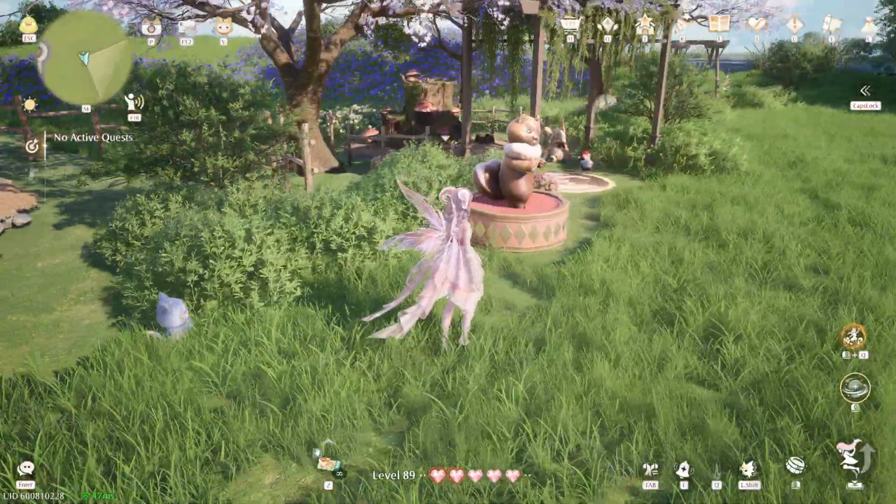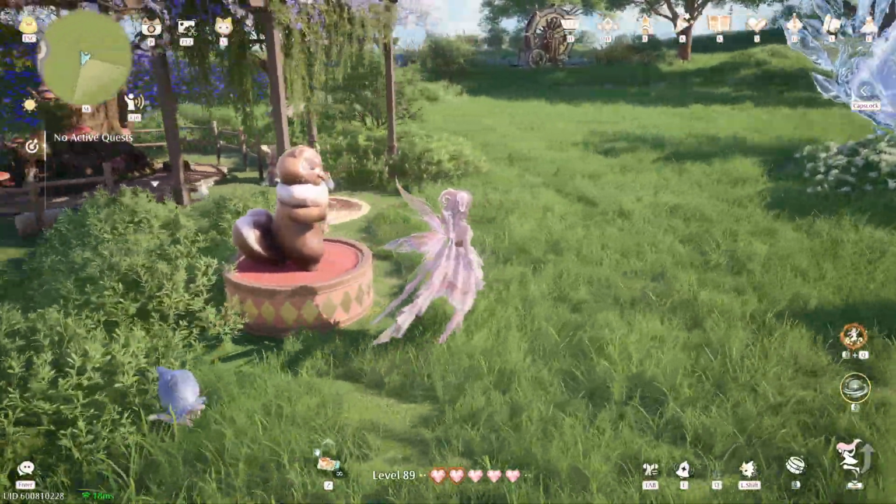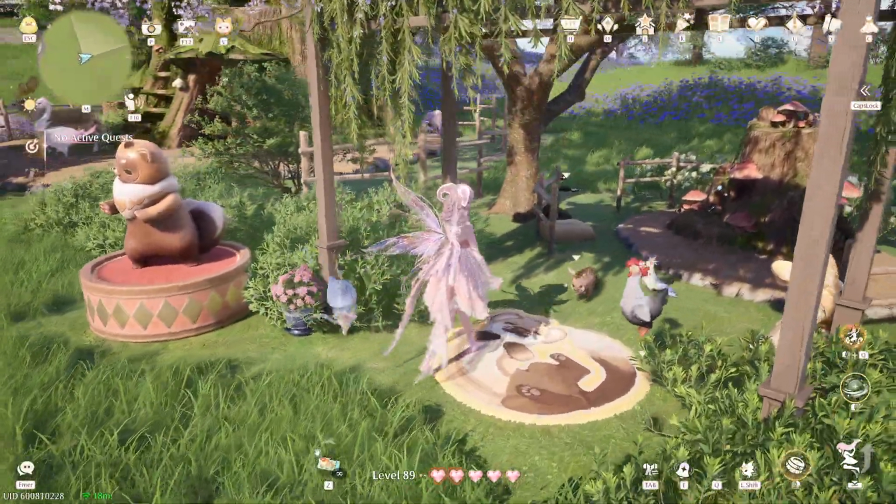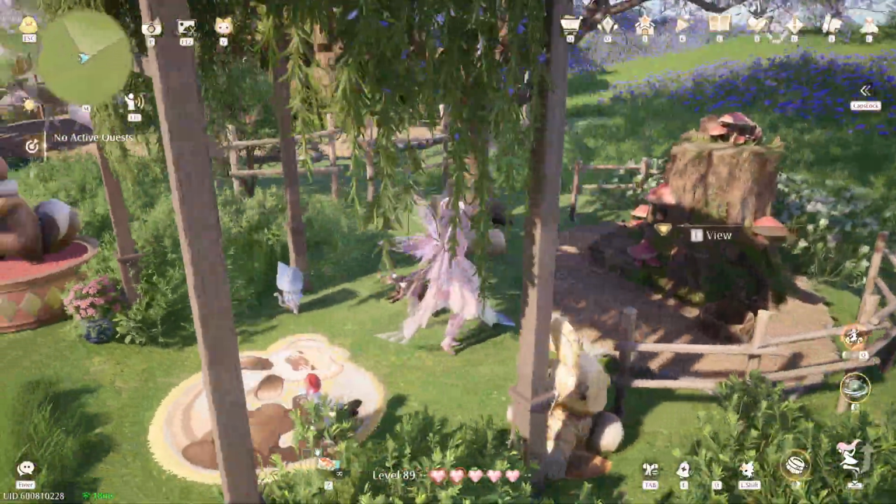Then over here, I gave them not only their little rug, but look, it's a cat bed. I just put the seat cushion on the ground and I was way too happy with myself.